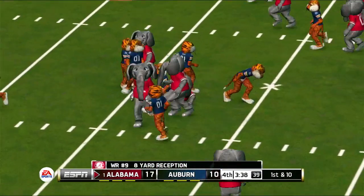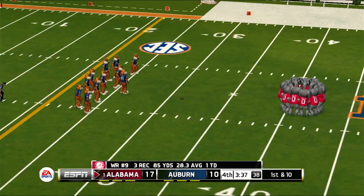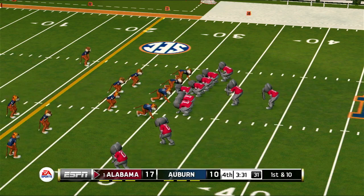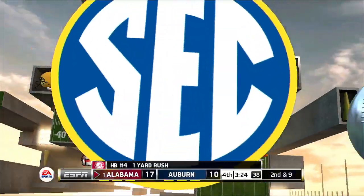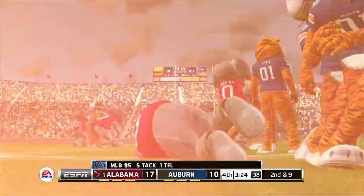Quick strike to the receiver. So the completion goes for about 8 yards and a first down. Great look from the quarterback to find his receiver and make the quick throw for the new set of downs. A 1 yard gain by the halfback. That brings up second and nine.